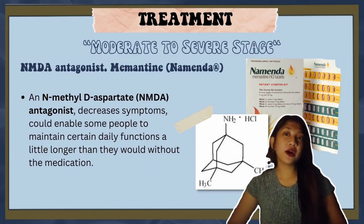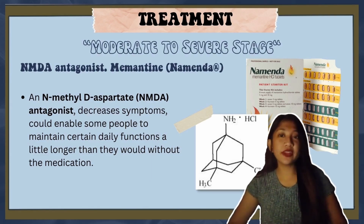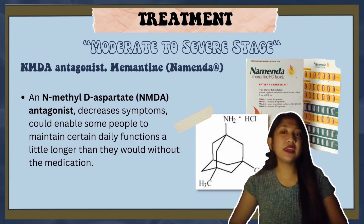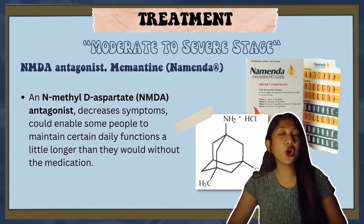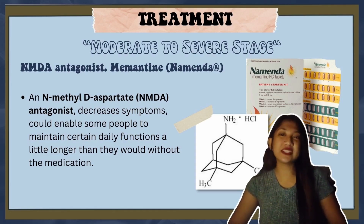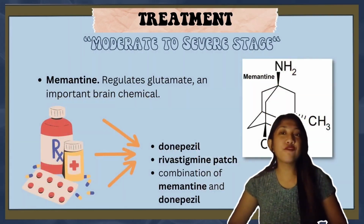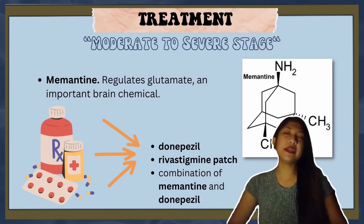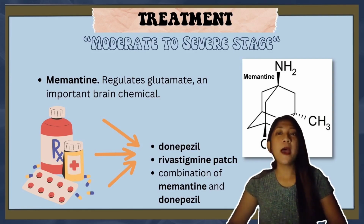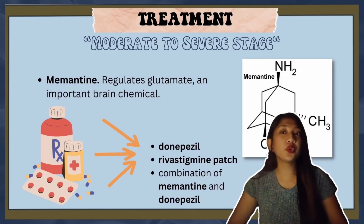Here we will talk about the different treatments for the moderate to severe stage of the said disease. First, we have the NMDA antagonist memantine, or what we call Namenda. It helps the person to live his or her life normally because it decreases the symptoms. Next, we have memantine. Glutamate is important for our brain chemicals, but having too much of it can cause brain cell death. Memantine and cholinesterase inhibitors can work together because they work differently.